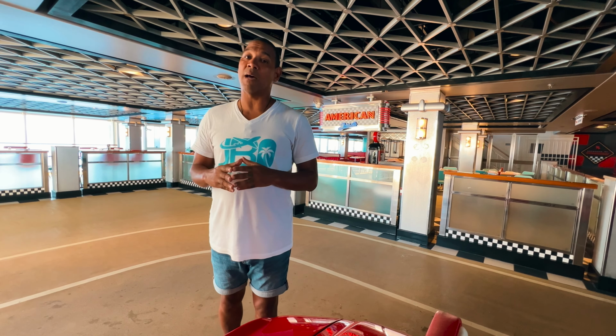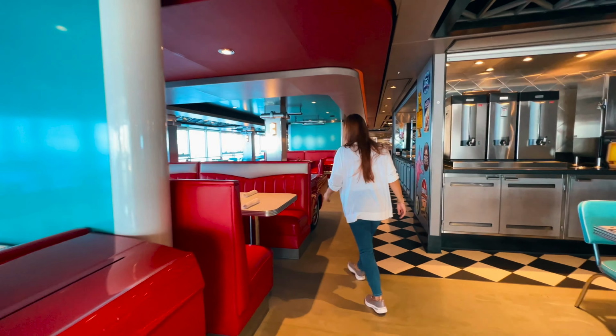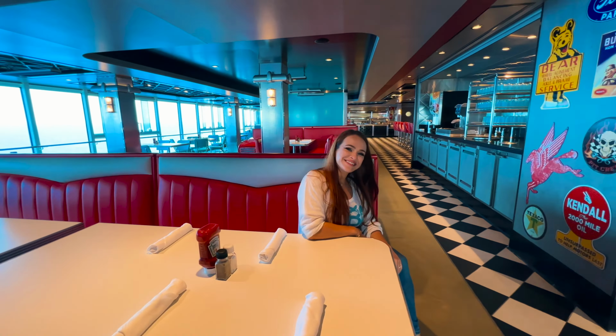If you are a Haven guest, you are offered this dining for the first day of the cruise, and after that, you also have to pay. However, this diner is super awesome. It is a throwback to the 50s. All the waiters and waitresses are dressed up in outfits from the 50s. The only thing they're missing is roller skates, and it's a really cool diner. One thing we do notice about this restaurant is that it is empty most of the time.